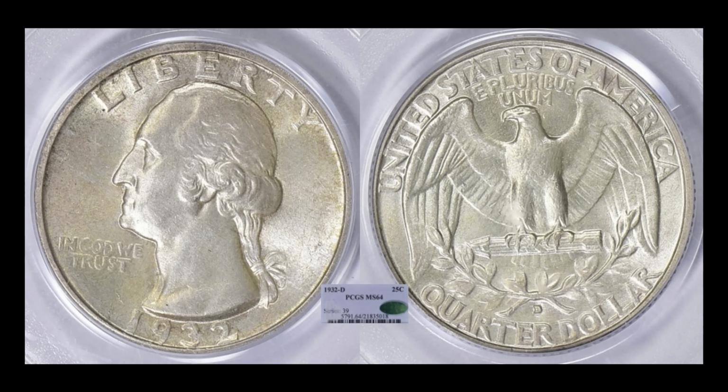We also have 32D. So there were two examples that sold at the same time, both graded by PCGS in a 64 grade. So let's go ahead and talk about the difference of what that little green CAC sticker does to the overall value of a coin. Now, a green CAC sticker just simply means that an independent third-party company audited the grade of the coin and they agreed that this one is a 64.